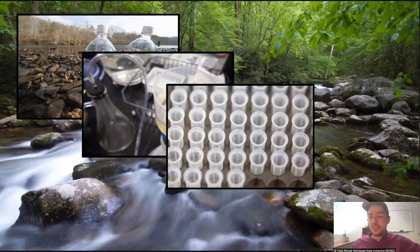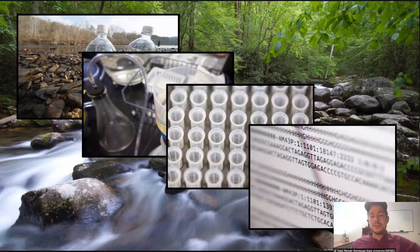We then do a bunch of lab work to isolate the DNA just from the salamanders that we care about. And then we do some bioinformatic or genetic analyses to figure out what exactly was there. There are many different ways you can use these methods. I'll give you one example from our research of how it's been really beneficial.